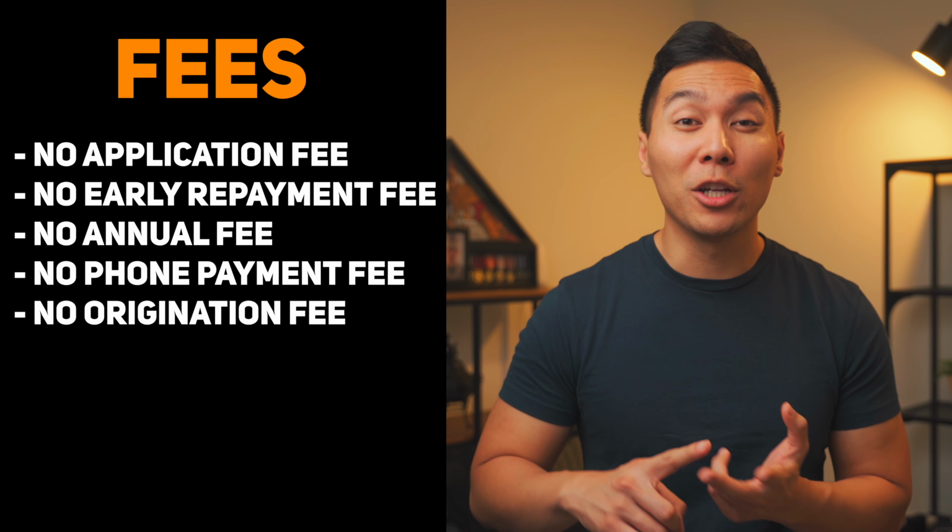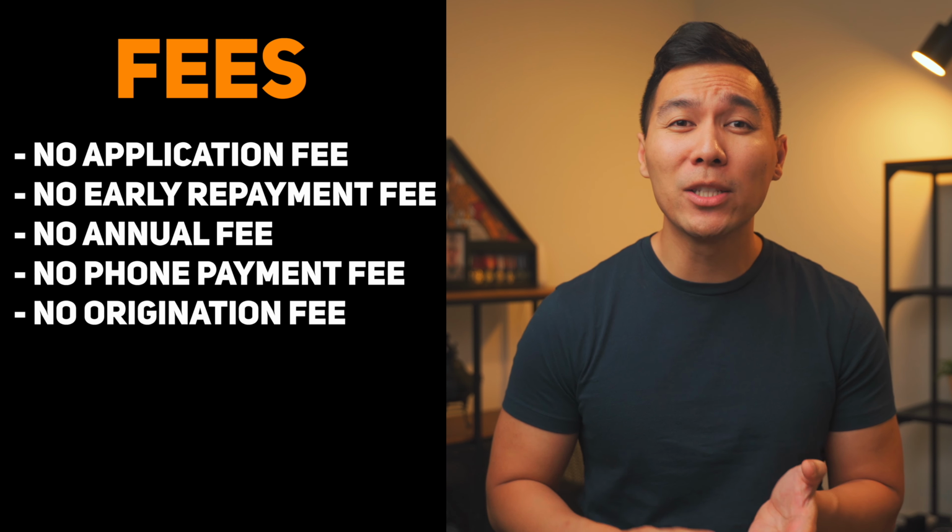Now moving on to the fees. This is what really sets SeedFi apart from its competitors. SeedFi has little to no fees whatsoever. There is no application, early repayment, annual, phone payment, or origination fee.